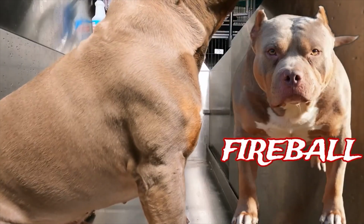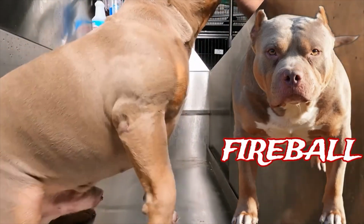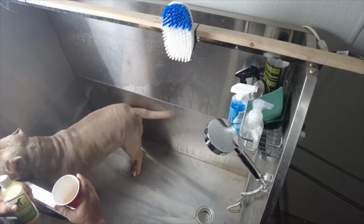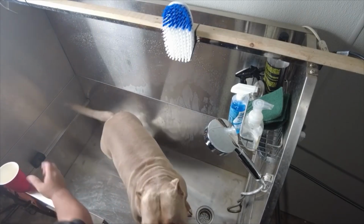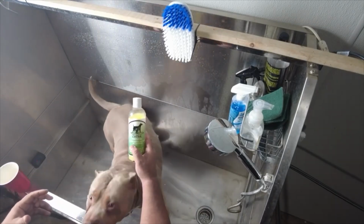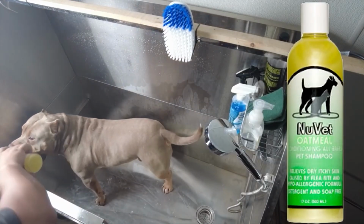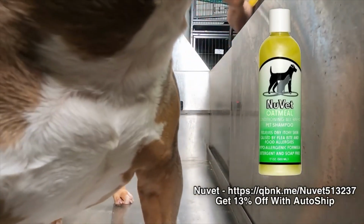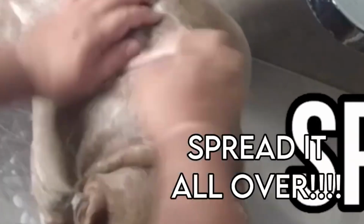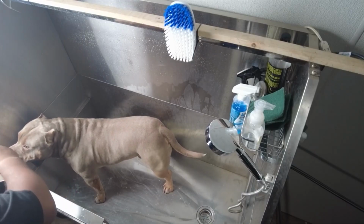Guys, I can tell you our boy Fireball here, aka the Freak Stack Freak, he doesn't like baths particularly. He just finished coming home from the vet. So what we do now is we're gonna go ahead and get our shampoo. And we're gonna get a good amount up in there, right? Good amount. And then we're gonna go ahead and add just the top's worth of iodine to it, right? And that goes in there.